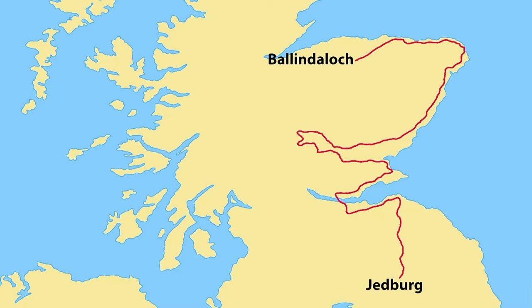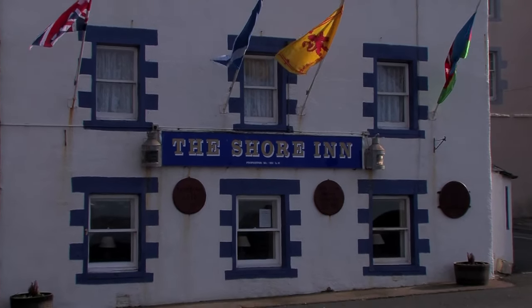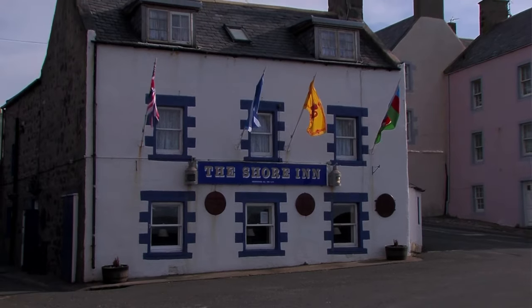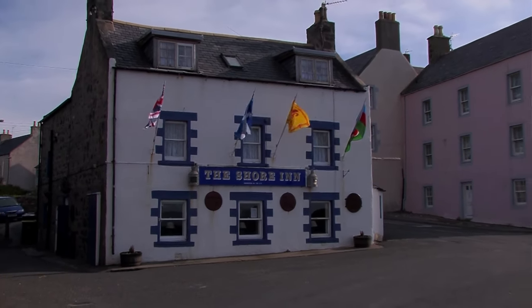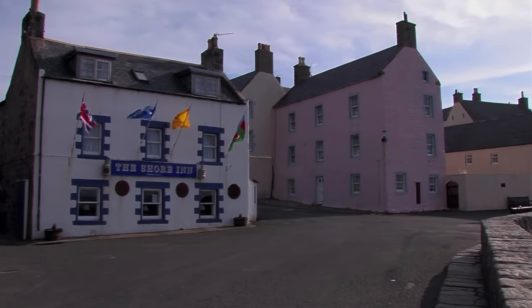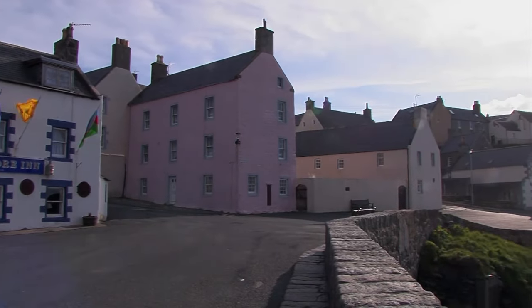Worth seeing is the old port city of Portsoy. Portsoy is one of the oldest ports on this coast. It was founded in 1550 by Mary Queen of Scots. In 1692, the port was replaced with large stone blocks, and a dock and some quays were built.